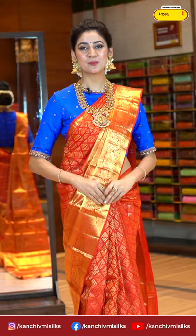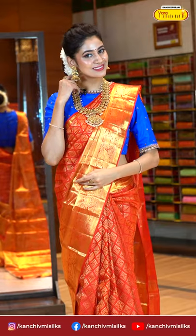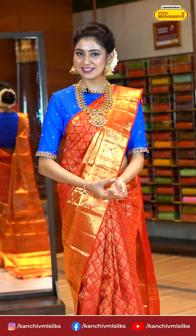Have a look at this lovely necklace. It's very pretty and it's complementing with this red colour Kanchipattu saree. Gold looks extremely royal with red saree. Have a look at these beautiful dangling earrings too. And I'm wearing these two nose rings. Very pretty collection. I have these beautiful finger rings too, and these very delicate diamond bangles. The beautiful jewellery is by Aqua Diamonds, Banjara Hills, Hyderabad.